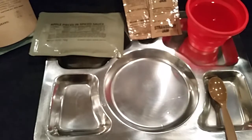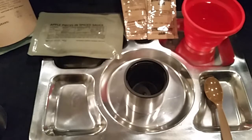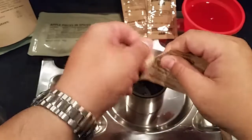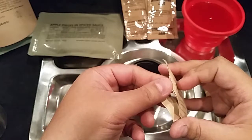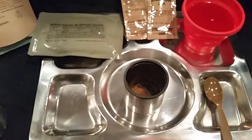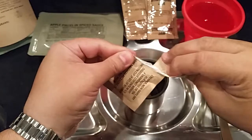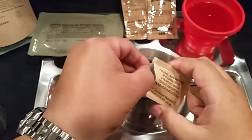Excuse me. All right. We're going to go ahead and we'll prepare our coffee, and we'll prepare it in our little cup here. Let's get our coffee, and we shall place it in. There we go. We'll get our creamer here, and we shall place it also in the cup.